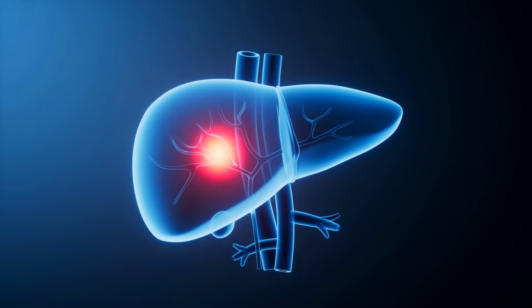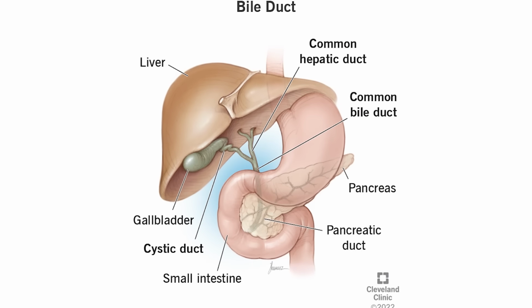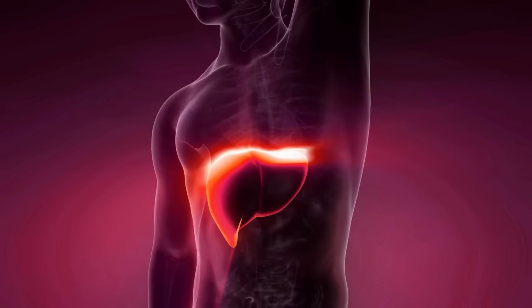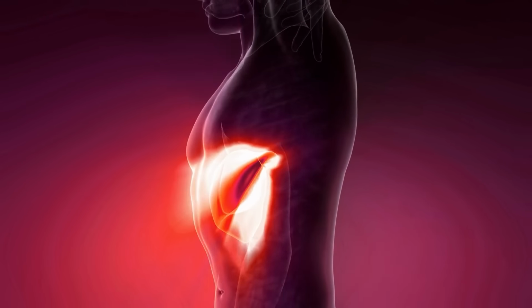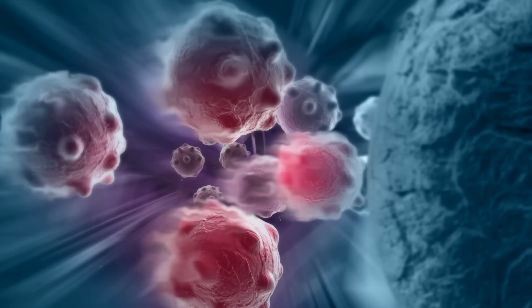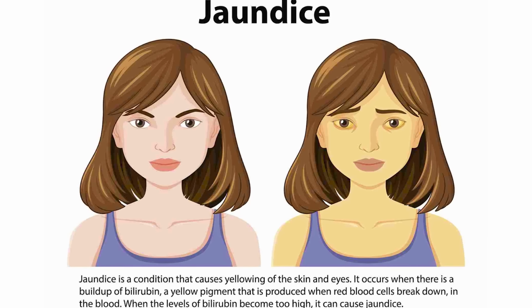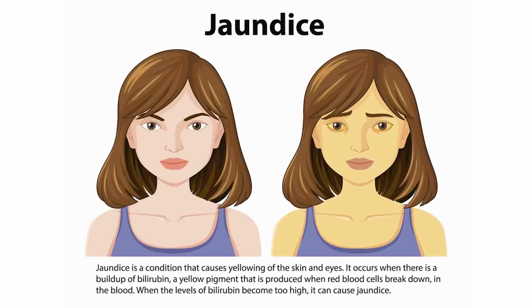But when something's not right, the liver might struggle to release bilirubin, or there could be a blockage somewhere in the bile ducts. This can happen because of conditions like hepatitis, cirrhosis, gallstones, or in severe cases, cancers like pancreatic cancer. Jaundice itself isn't a disease, but it's a sign that something's wrong.